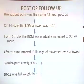For post-operative follow-up, the patients were mobilized after 48 hours post-operatively. From 2 to 5 days, range of motion of 0 to 20 degrees was allowed. From the 5th day onwards, range of motion was gradually increased up to 90 degrees or more. After suture removal, full range of motion was allowed. At 6 to 8 weeks, partial weight bearing was done, and at 12 weeks, full weight bearing started.